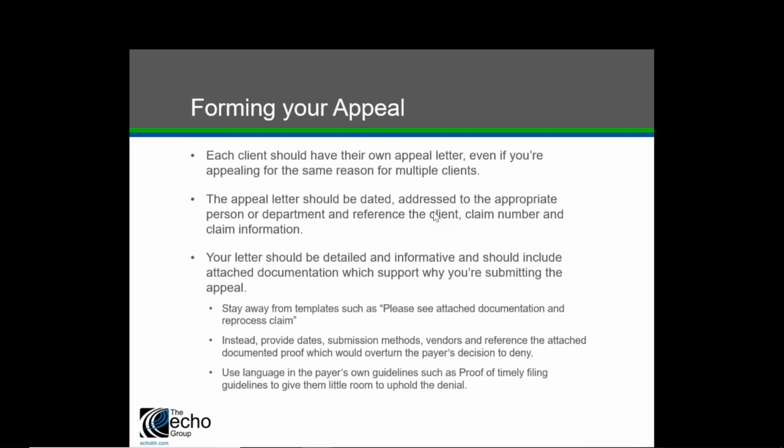The appeal letter should be addressed to the appropriate person or department and reference all of the information needed for that payer to locate the claim that they had originally denied. Try to stay away from templates as much as possible. Sending an appeal that basically says, please see the attached supporting documentation and reprocess accordingly isn't exactly going to motivate the payer to reconsider your claim. It's your job in submitting that appeal to build a compelling case and provide documented support that will leave the payer very little room to disagree, and really give them no choice but to overturn their original decision.